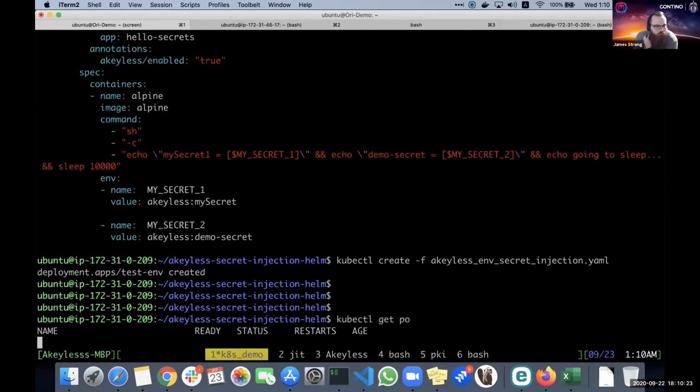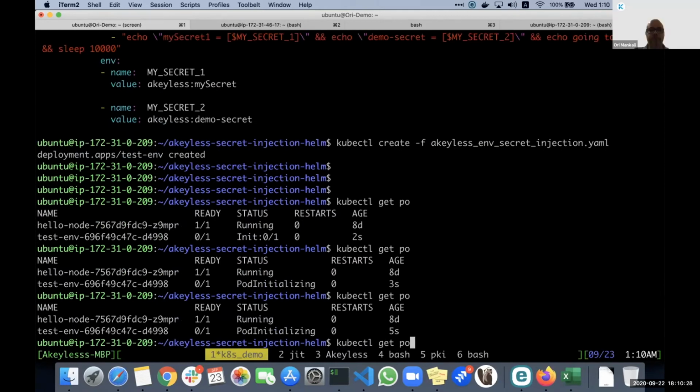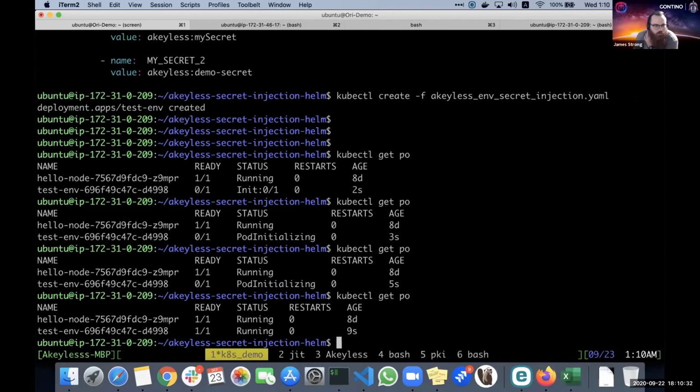Can you clarify something for me while it's running? Sure. So I heard that you were using an init container and the web admission hooks, or the pod injections. Are those two different ways to deploy the same thing, or do you need both of them still? No, we need both of them, and that's an excellent question.